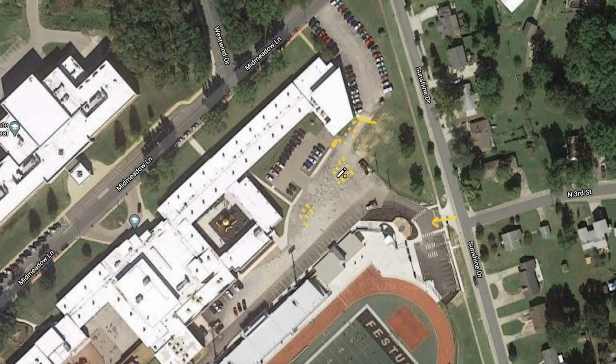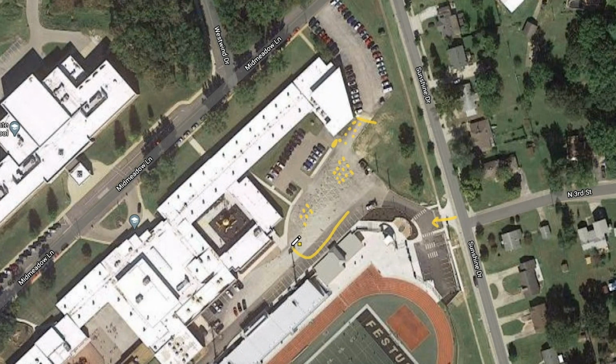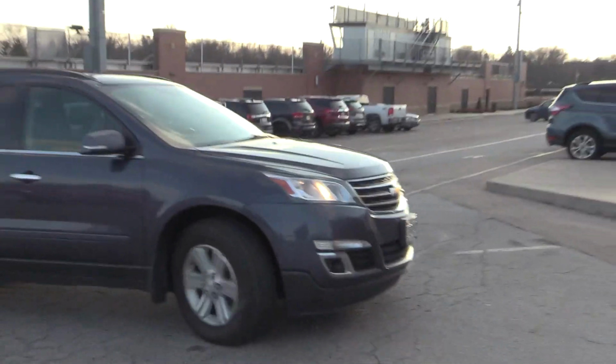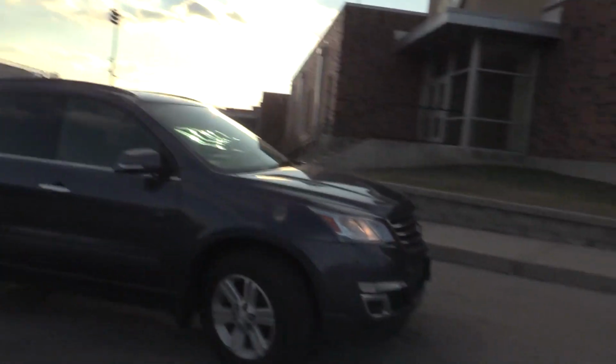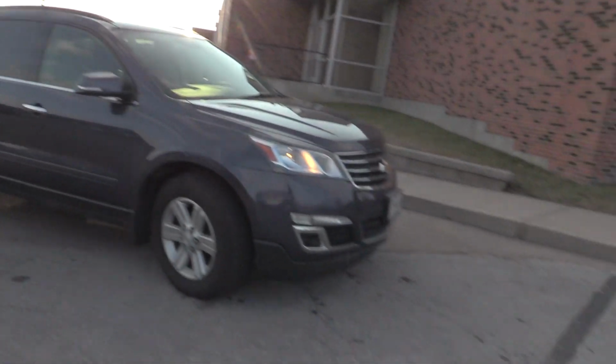Once the area of marked off parking spaces is full, the next car will then swing around along the sidewalk and will stop at a black line that is marked right here in this vicinity on the parking lot. This is a good example of how this is done. You can see how this car pulls around and pulls up just right to where the black line is on the parking lot.